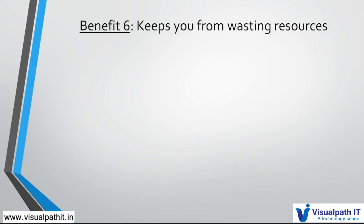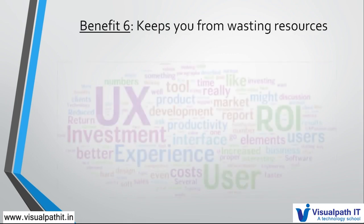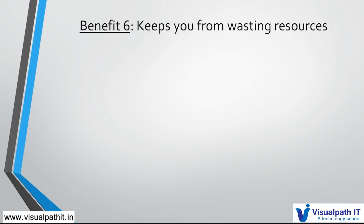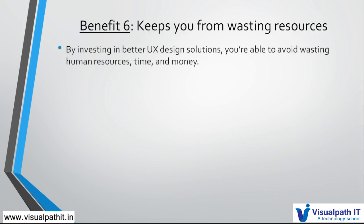Let's see benefit 6. What is it? It keeps you from wasting resources. In this, we learn how resources can be saved where there is no use of the resource. One, by investing in better UX design solutions, you are able to avoid wasting human resources, time and money. If we avoid wasting resources, then we can utilize the time and the money.